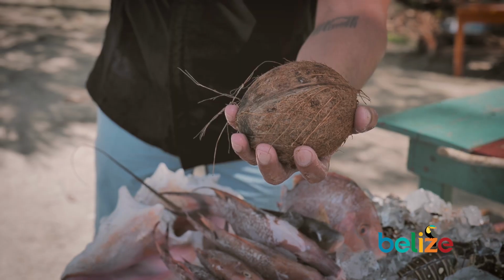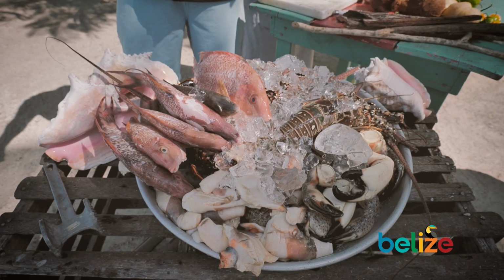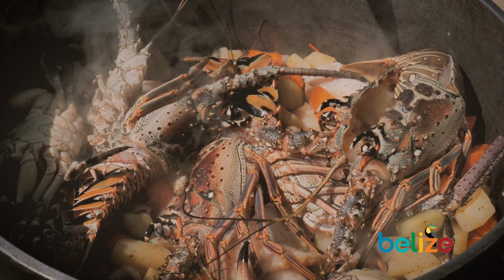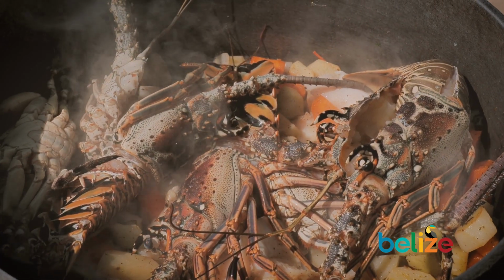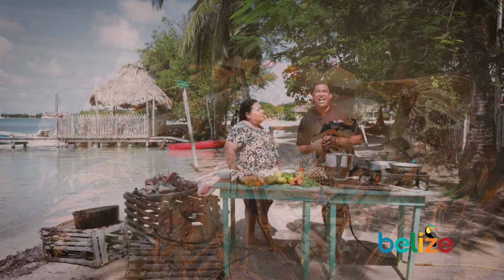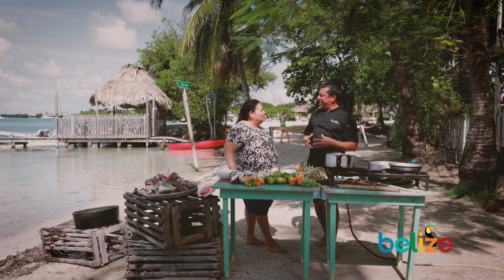Today we will explore Caye Caulker's island life with a closer look at the local seafood cuisine and prepare a tasty fisherman soup with grilled spiny lobster, conch, crab claw, and hagfish. Bienvenidos a Caye Caulker, la isla cariñosa, the Go Slow Island.